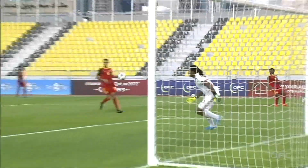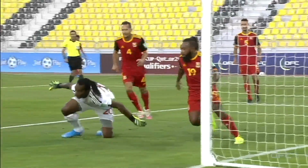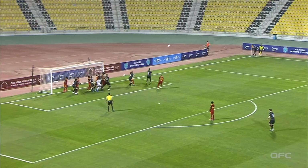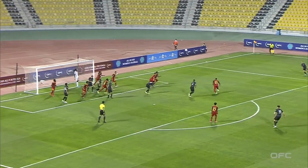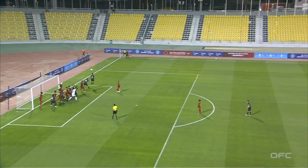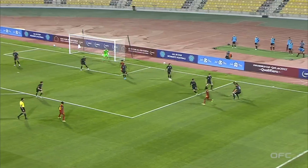Lovely cross there from Wilkins and Garbutt, but he was matched there by Warisan, who was involved in the thick of it, really. In this corner, Warisan left stranded a little bit, and it was cleared off the line in the end by Daniel Joe. A clever little header from Joe Champness there, and Daniel Joe was quick to read it.